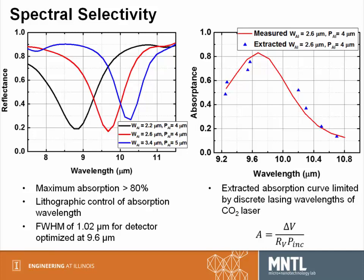We confirm that transmission assumption in the FTIR measurement by directly extracting the absorption from our readout circuit. We do this by exciting the detector and then varying the output wavelength of the laser. As the output wavelength changes, we measure the change in output voltage, and we can extract the absorption from that using the measured responsivity and the calculated power incident upon the detector. We see excellent agreement between the extracted and the measured absorption, with a limited number of data points due to discrete lasing wavelengths in our laser.